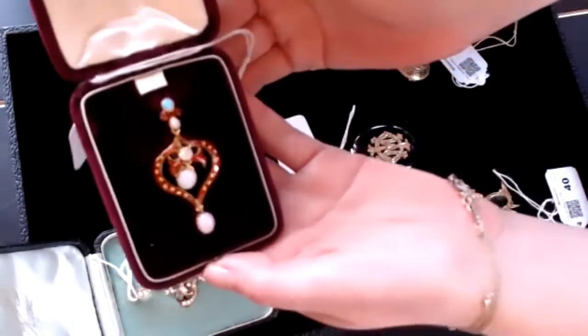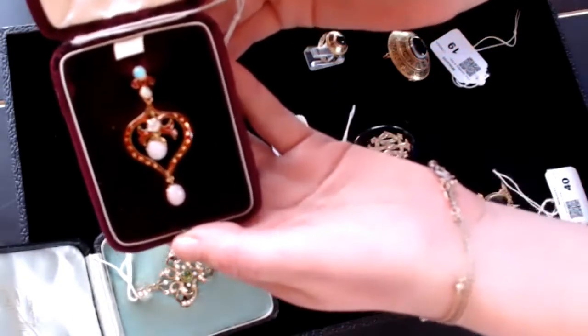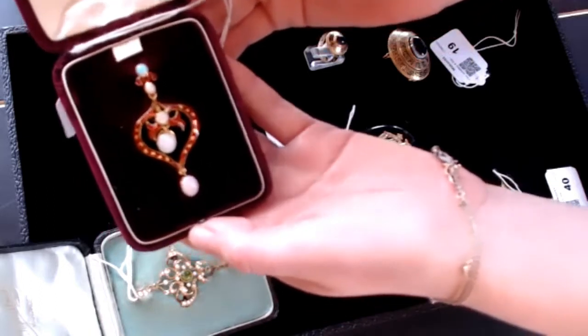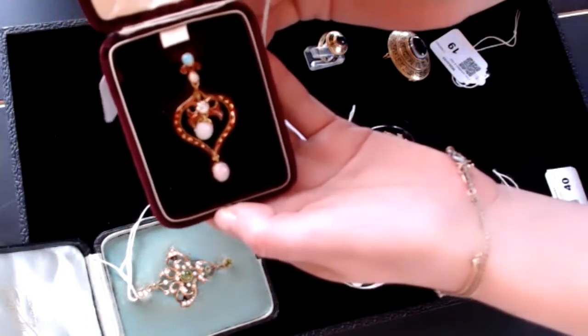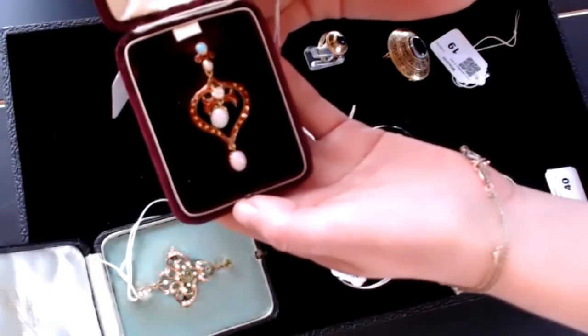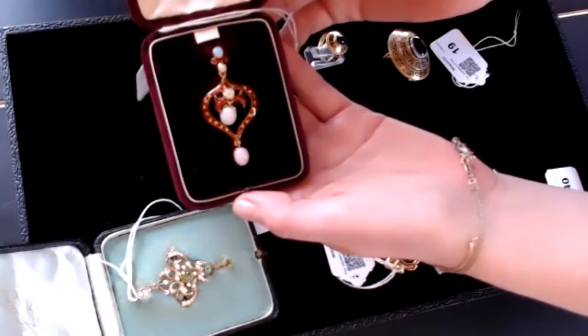And lo and behold, I told them it's £1,500 to £2,500. As you can see, it's got the gorgeous red enamel frame there, and all those lovely opals centering an old cut diamond. And it's by Mrs. Newman.